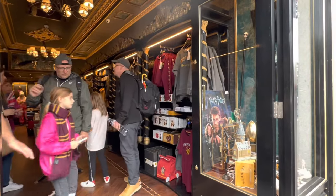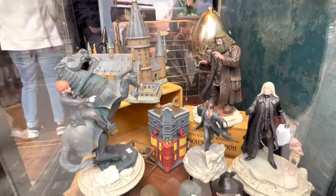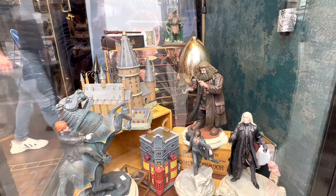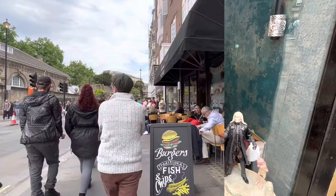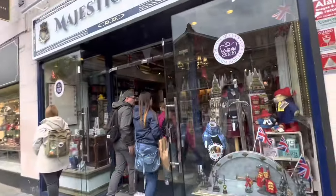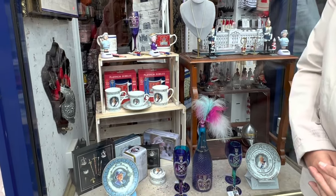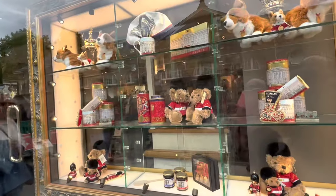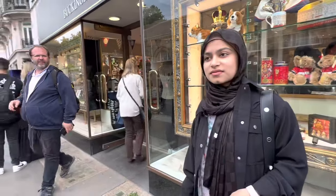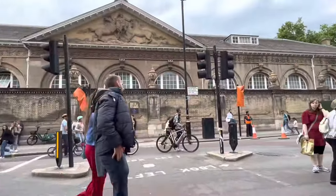I think it's Harry Potter inspired. A shop that's Harry Potter inspired, selling all the souvenirs from this series. So along the street you have many souvenir shops. It's very nice. It says the Royal Mews shop. Okay, let's go.